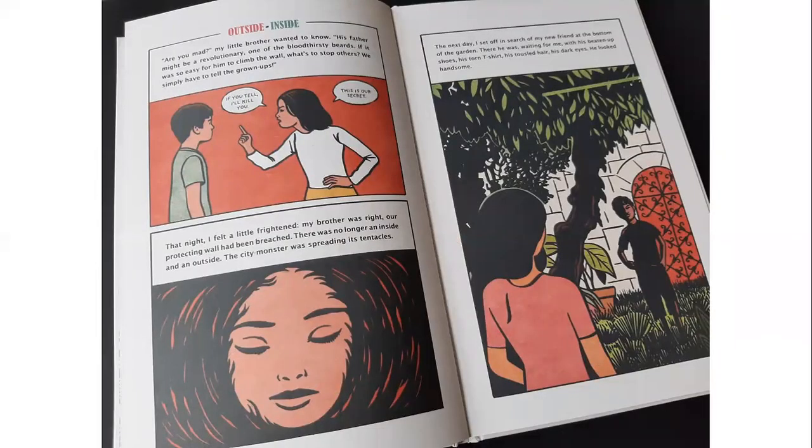Outside, inside. Are you mad? My little brother wanted to know. His father might be a revolutionary, one of the bloodthirsty beards. If it was so easy for him to climb the walls, what's to stop the others? We simply have to tell the grown-ups. If you tell, I'll kill you. This is our secret.